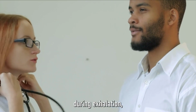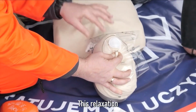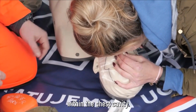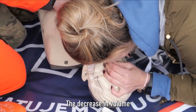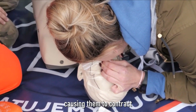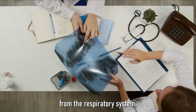Conversely, during exhalation, the intercostal muscles relax. This relaxation allows the ribcage to move downward and inward, reducing the space within the chest cavity. The decrease in volume puts pressure on the lungs, causing them to contract. As the lungs shrink, air is expelled from the respiratory system.